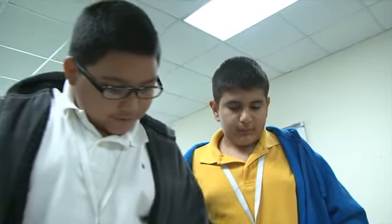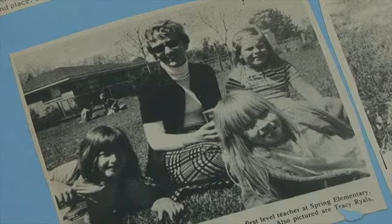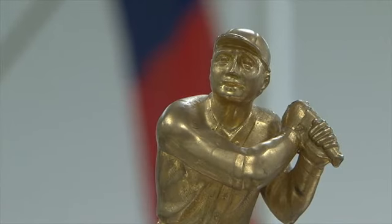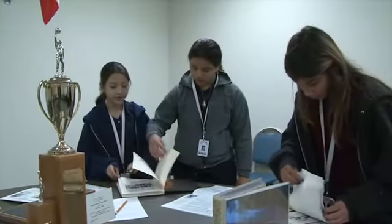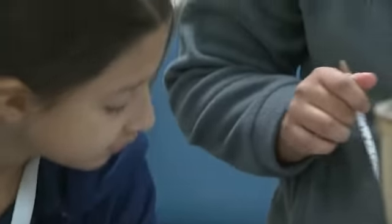The work they do here will become just that, part of Spring ISD history. They're going to be writing expository papers that will be compiled into a book, and then their book will eventually be published and put into the Wenchie Museum. So it's something that they can see later on, and people 50 years from now can look at and see what it was like to go to school in 2012.